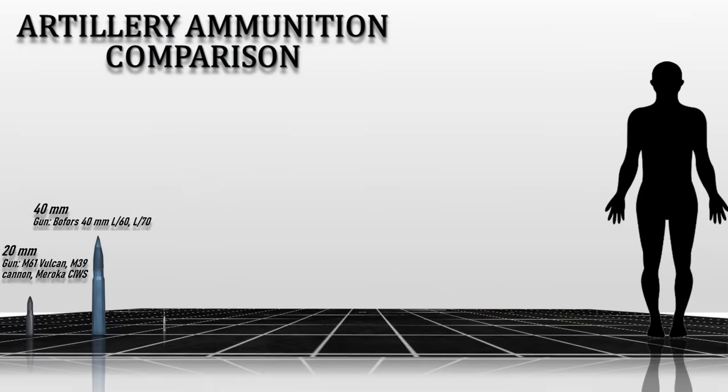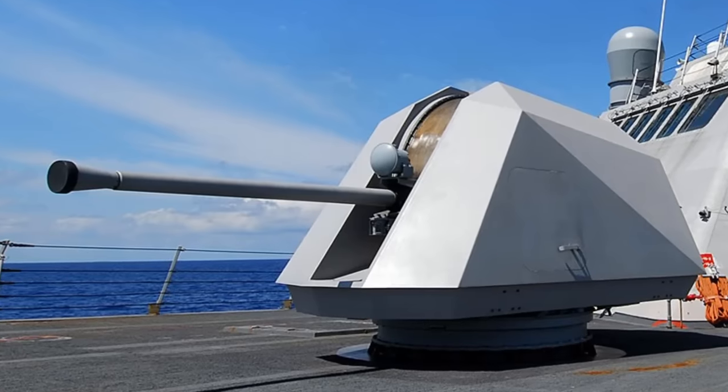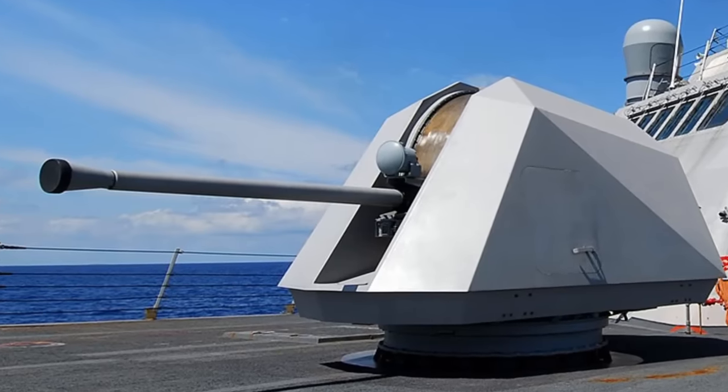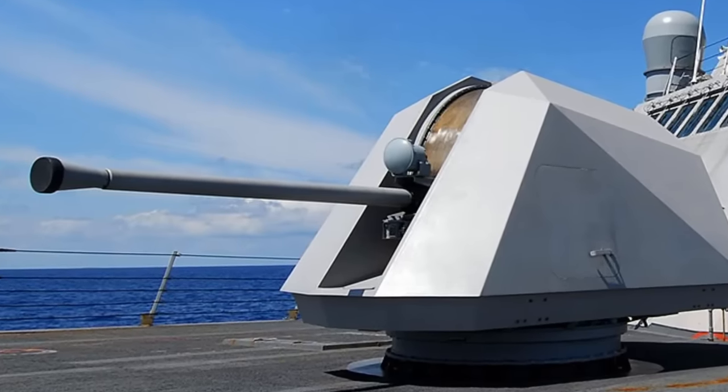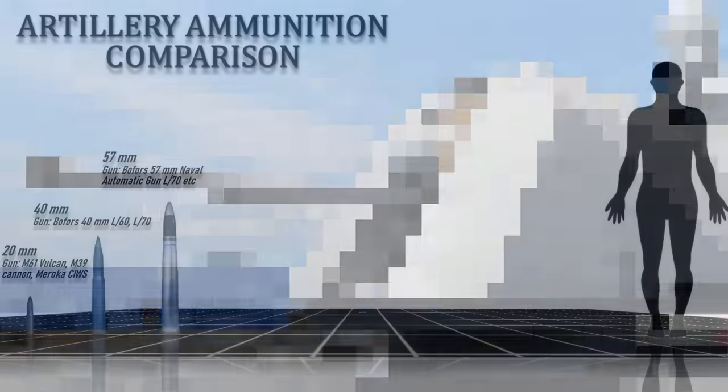Next is the 57mm caliber. This type of cartridge is fired by the Buffer's 57mm naval automatic gun L-70 and L-60 naval artillery gun, Buffer's 57mm M47 aircraft gun, Buffer's 57mm M54 aircraft gun, 6-pounder gun, and many more.